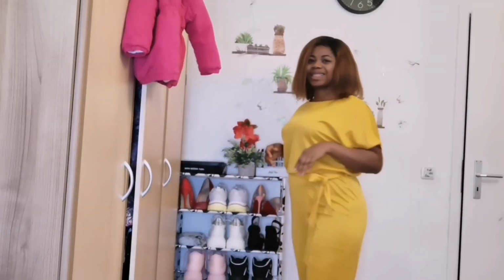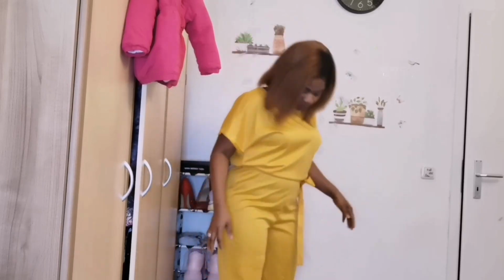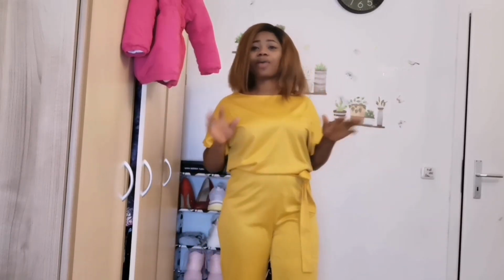So I took my camera as far as I could so that you guys can see it. But see, it is not showing. But yeah, this is what it looks like, the jumpsuit. It is so long, very, very long, and it's so beautiful, guys. I wish you guys could see it.